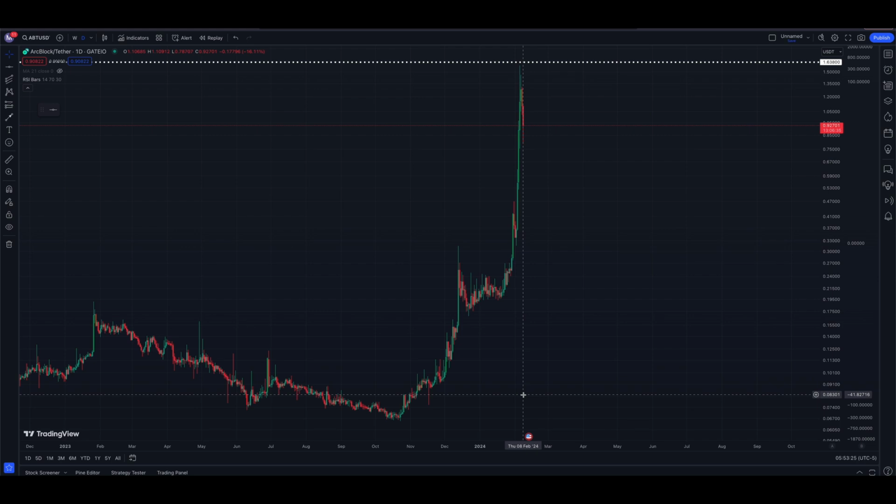We're taking a look at ARCBLOCK this morning. ARCBLOCK / Tether USDT Gate.io is the chart here. Going to use this chart for most of the ARCBLOCK videos as it has more price history. So we have a couple upper targets we'll talk about, and we'll talk about if those can hold, if those can be valid or not, and I'll tell you why in just a moment.